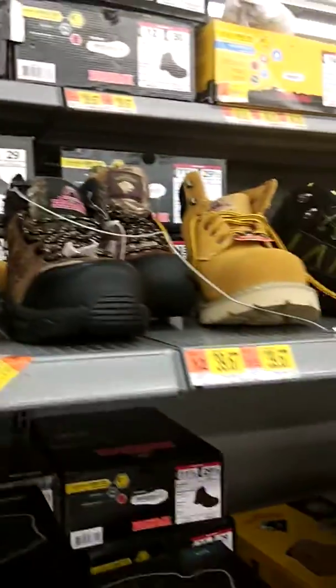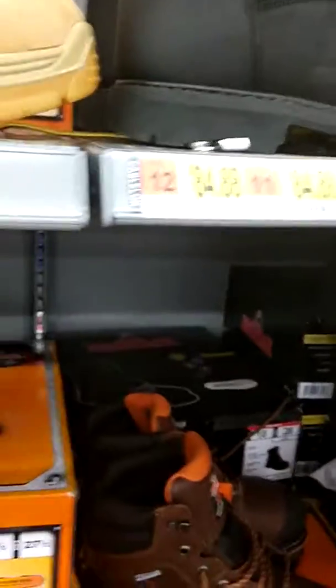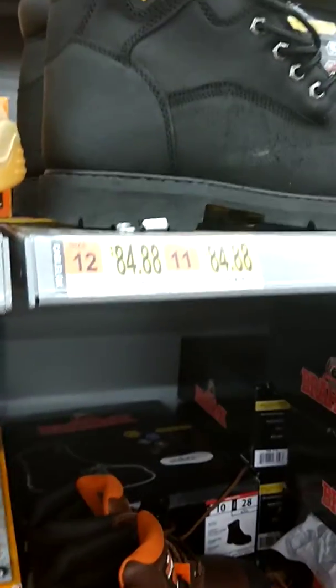Okay, look at the men's shoes. They got some nice looking shoes for men. Work shoes, I suppose. Look at that. It's a nice work shoe. Oh, and bigger. Look at those. Nice steel toe. That's what it is. Yeah, this is what my son uses when he go to work. Steel toe shoe.